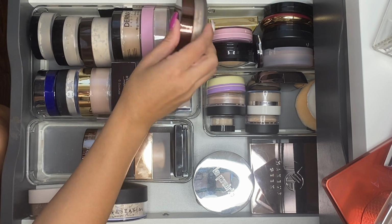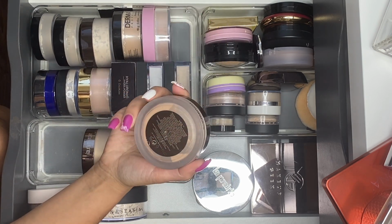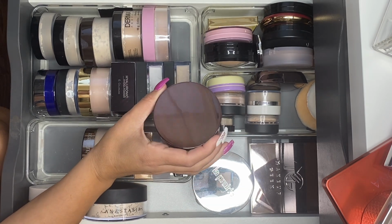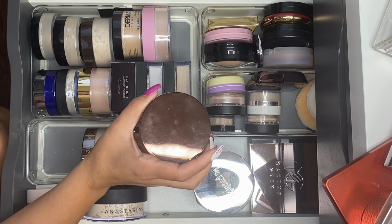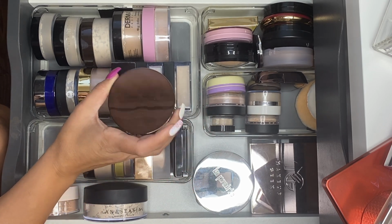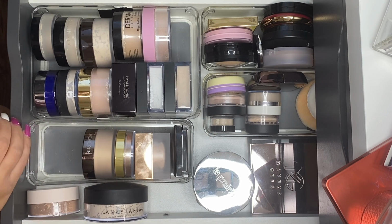How about we do this one? It's all bulky. This is actually the NYX powder in this packaging, so I'm gonna do this one. This is like the NYX Stay Matte, I think. So I'm gonna pull in this one. I think that will be it for powders.